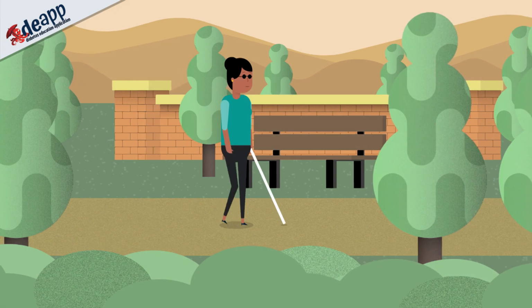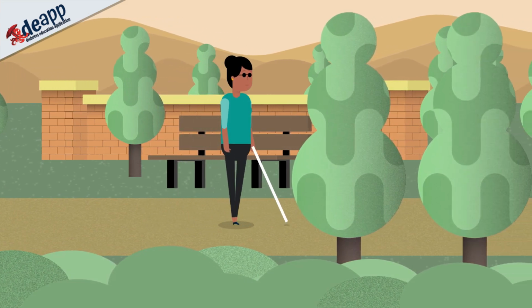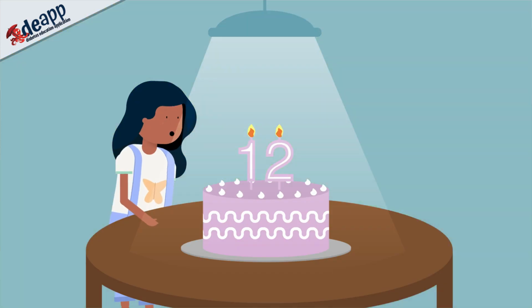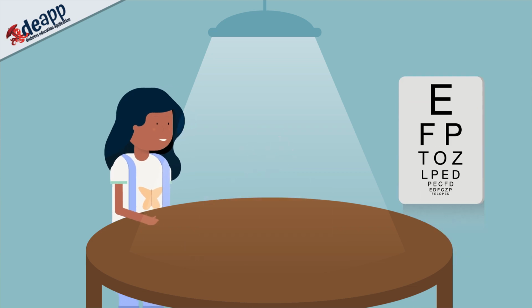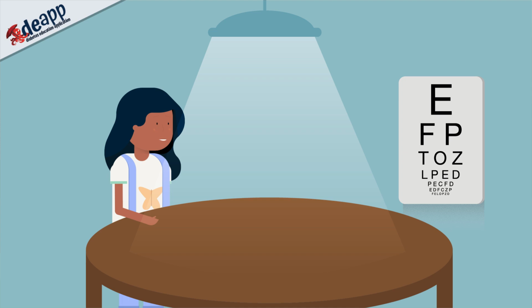With eye damage, it used to be that the commonest reason for young adults to go blind was because they hadn't looked after their diabetes. From the age of 12, you will have a special eye check every year, once a year, to make sure that there aren't any changes due to diabetes in your eyes. If they are picked up early, they can be treated and sorted out.